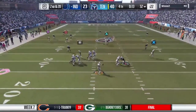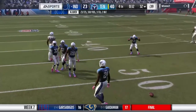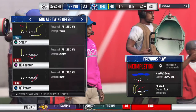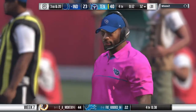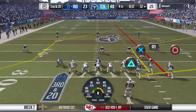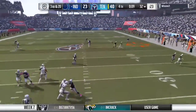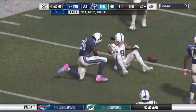Now it's Locke off the bootleg. And that's going to be incomplete. 12 seconds left. He was looking for Dante Moncrief that time. And they're going to face an uphill battle here on 3rd and long. 3rd and long. It's Locke. Incomplete. And we're down to 8 seconds now.